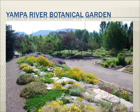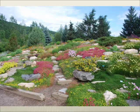This is what I know everybody envisions when they think of a hillside garden. You can see this is in Yampa. This is in Steamboat Springs. And you can see this little, we're just looking at the hillside garden here, how they have the many colors coming into play. We have a yellow section, and then we dabble out from that. We kind of have a purple section, and we dabble out from that.